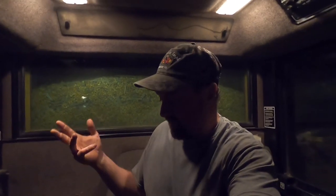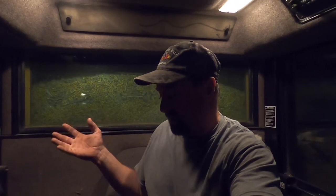Something that kind of annoys me in the combine here: I adjusted everything in the combine. I slowed the fan speed down, made sure the chaffer and everything was open correctly. But there was still some corn that I noticed behind the combine. But then I got down and traced it down underneath the combine. It goes right underneath. Well, I don't know if you can see that.